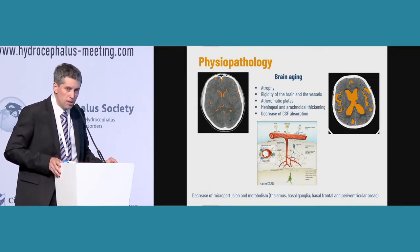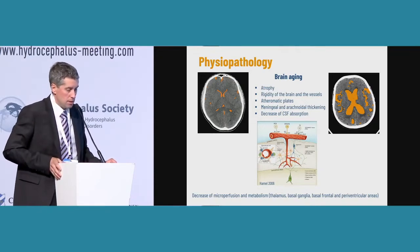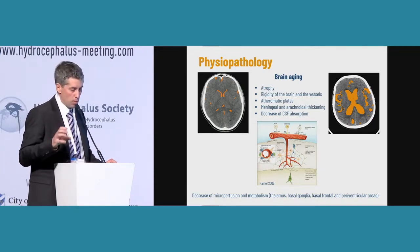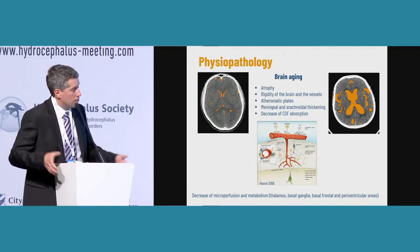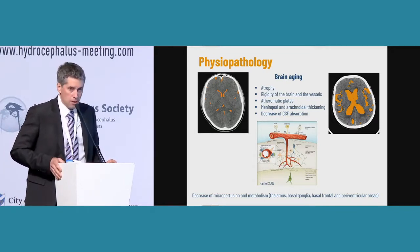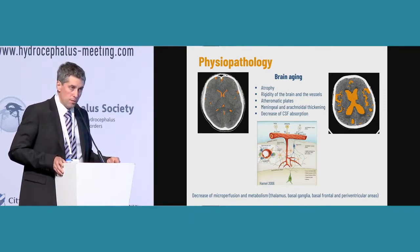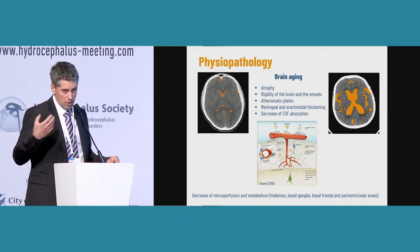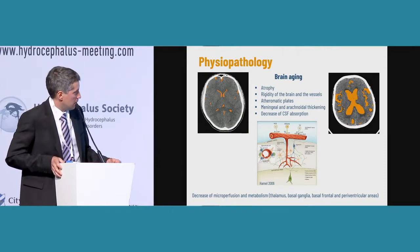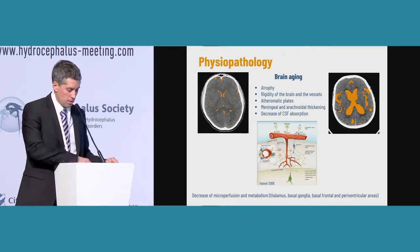So the arachnoid is thickening with aging and diminishes the flow of CSF, I think. It's typically, for the DASH, a trapping of CSF. And of course, there is a decrease of passive resorption of CSF. And progressively, by the equilibrium of pressures, microperfusion of the brain decreases and metabolism decreases too, particularly in the basal ganglia and the deep brain, with the consequences we know.